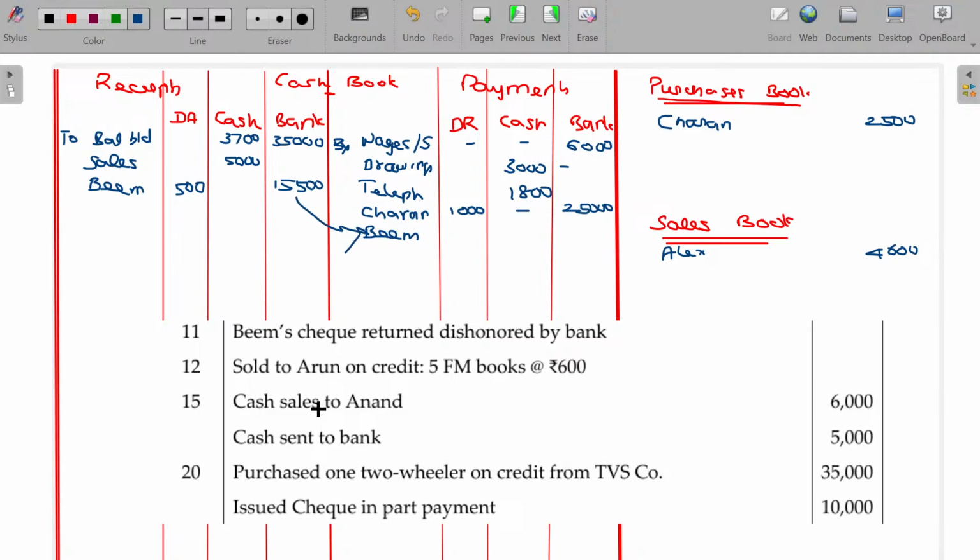Clear? While posting that, you have to be very careful. So 15,500 is returned. 15,500 back. What about the 500? That is reversal of discount allowed. It's not discount received. You cannot post it here. What you can do? For that 500 rupees reversal of discount allowed can be journal proper.